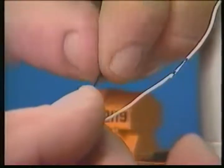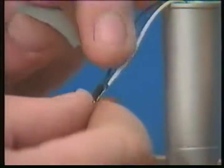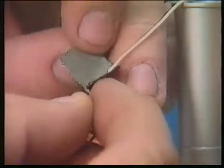Now, what I'm using here is black electrical tape. There's all kinds of tapes that you can use. You can use heat shrink tubing, which is common in most electronic stores.